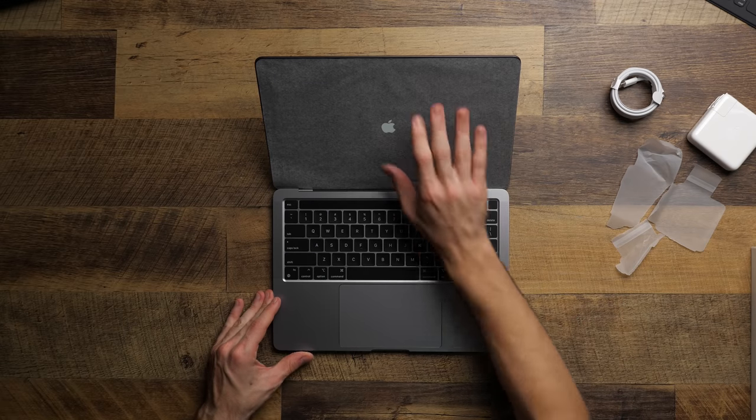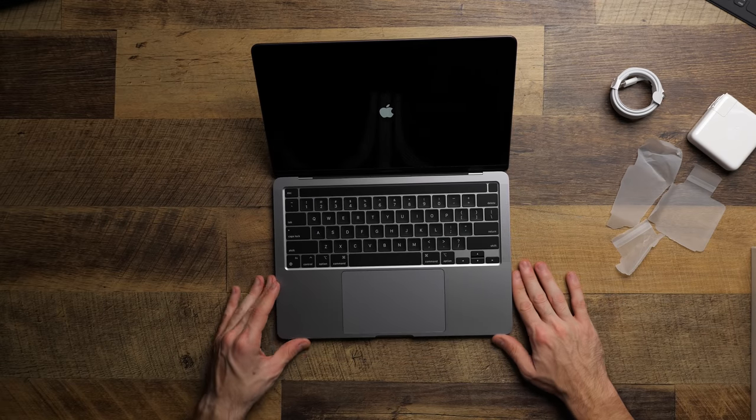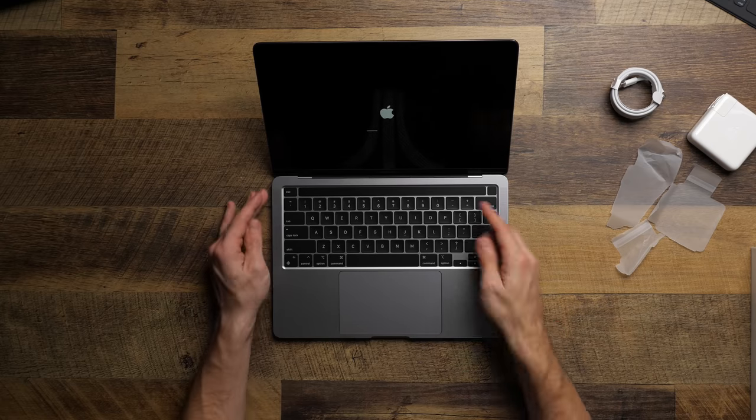I like that as soon as you open it, you get the Apple turn on sound. So it's like Apple. That was Sega, but you know what I mean. Okay, so this still looks fantastic.